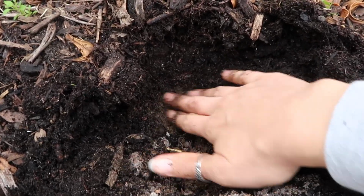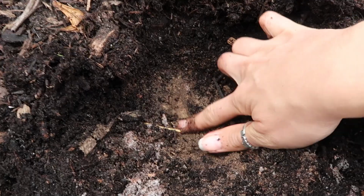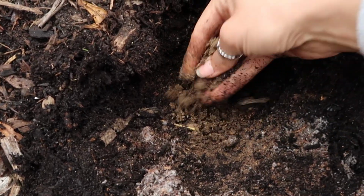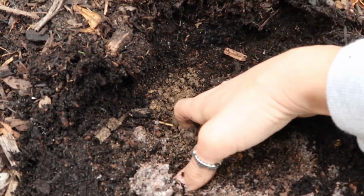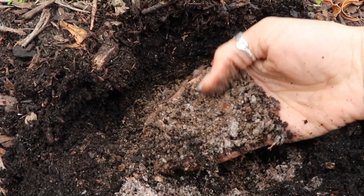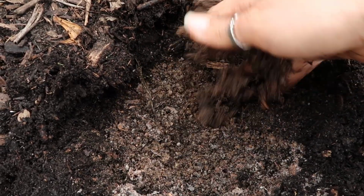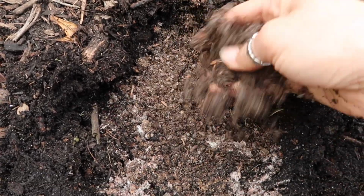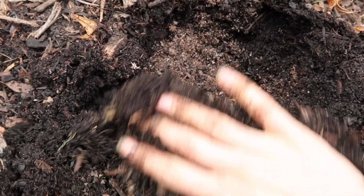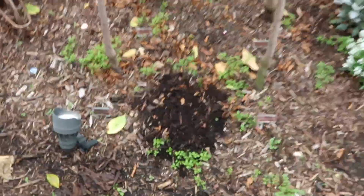So see, if I dig down here, I get to the bottom layer. So there's no real organic matter here. There's a lot of clay, a lot of sand. But what the mulch starts doing is decomposing and creating this fluffy soil that you really want. So besides protecting your trees, it is nutrients that are super beneficial.